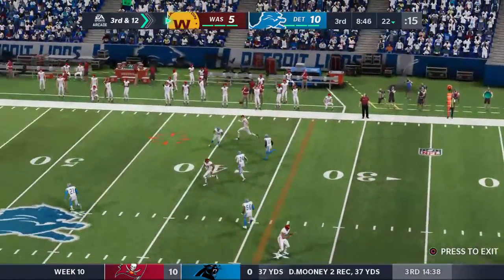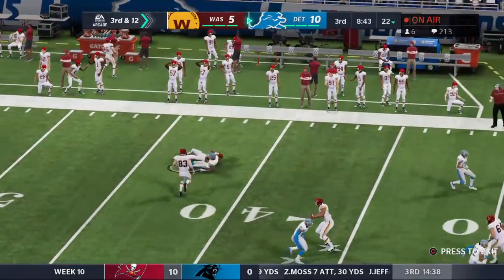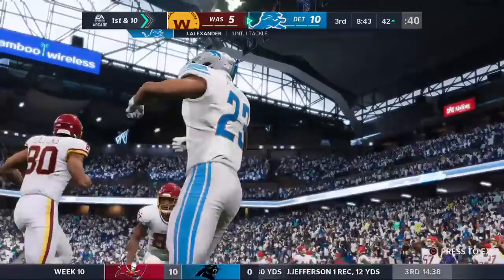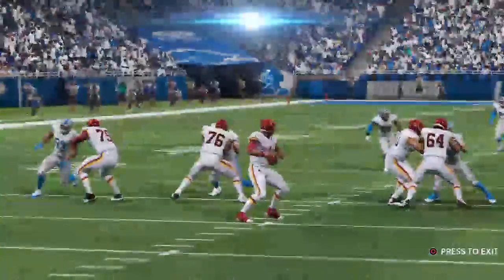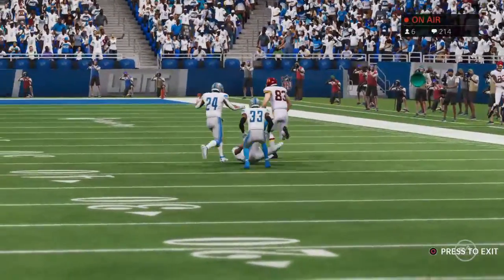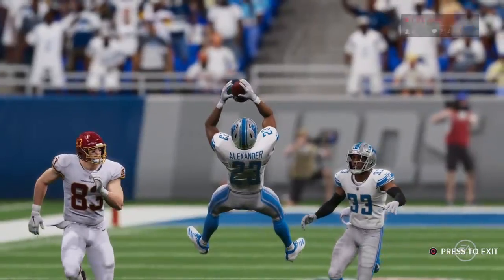On 3rd down, he'll drop to throw. Oh, and this ball's tipped and intercepted, picked up by Jair Alexander. And they will set up shop in enemy territory at the 42-yard line. The first half did not go their way, and that's not going to help matters at all. An interception here on the opening drive of the 3rd quarter. Obviously not what they were striving to accomplish.